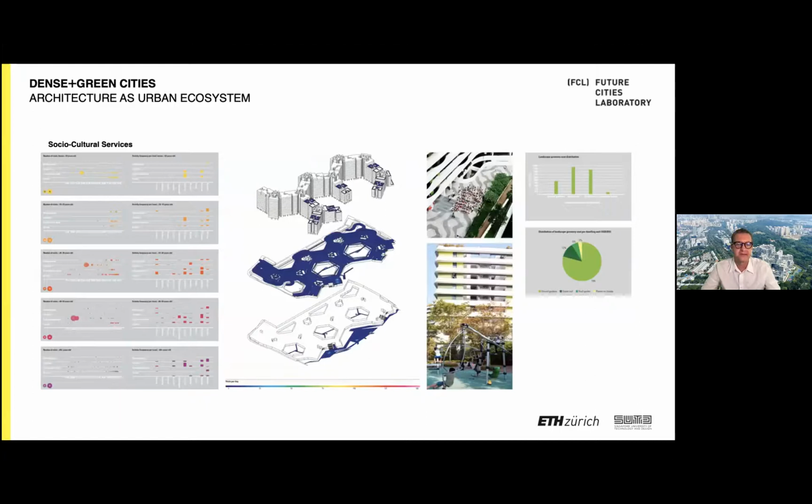The second dimension are socio-cultural services. Those refer to the contribution of dense and green buildings to human psychological well-being and culture. Such buildings can increase the amenity value and attractiveness of the urban landscape and offer recreational potential.